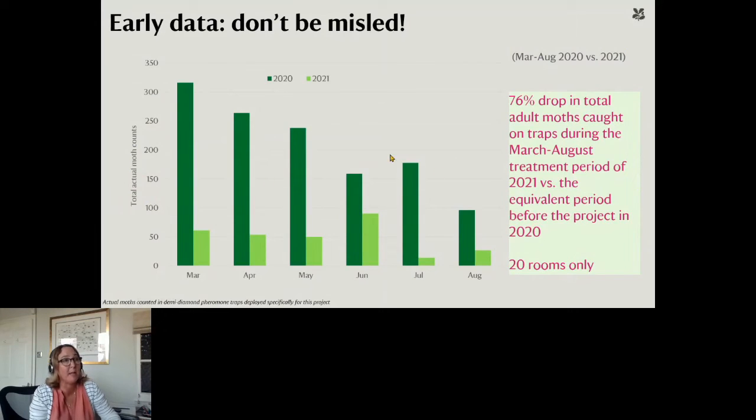Now, I hadn't anticipated being able to have any of this dark green data because the standard protocol for monitoring at the Trust is quarterly. But as it happened, the property, bless them, had started monitoring on a monthly basis in some spaces. So I found that I have 20 rooms where I can compare. That's not as extensive as I'd like, and I wouldn't normally be drawing conclusions, but we wanted to show you some data.